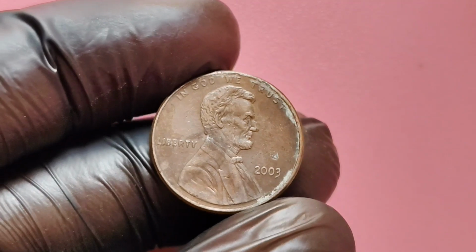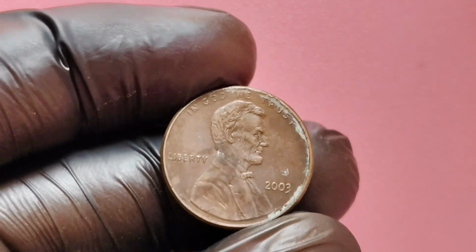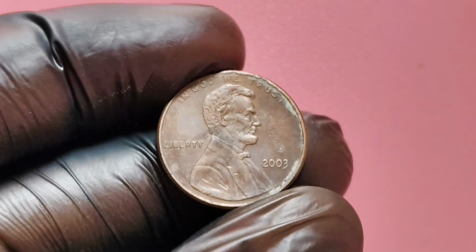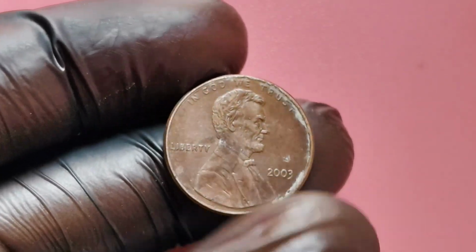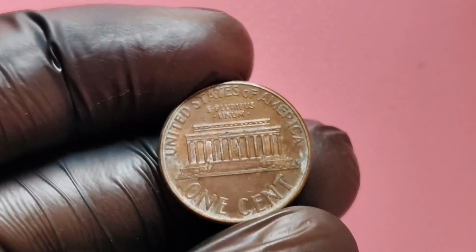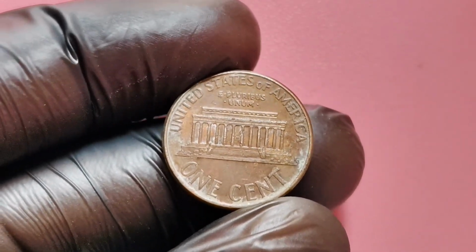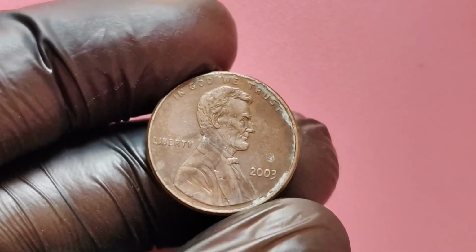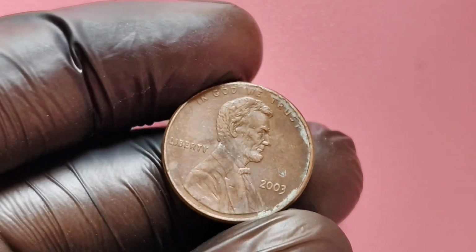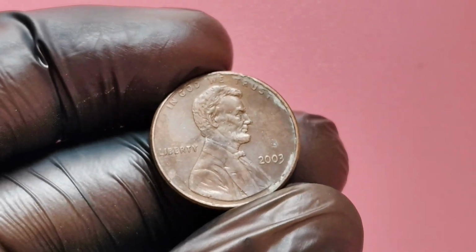We're diving into one of the most exciting topics for coin collectors and enthusiasts. We're exploring the fascinating world of the 2003 no-mint mark Lincoln penny, a coin that has recently grabbed a lot of attention due to its astonishing market value. That's right, some of these pennies could be worth up to $1.2 million. If you're curious about what makes this coin so valuable and how to spot one yourself, keep watching because we're covering everything you need to know.